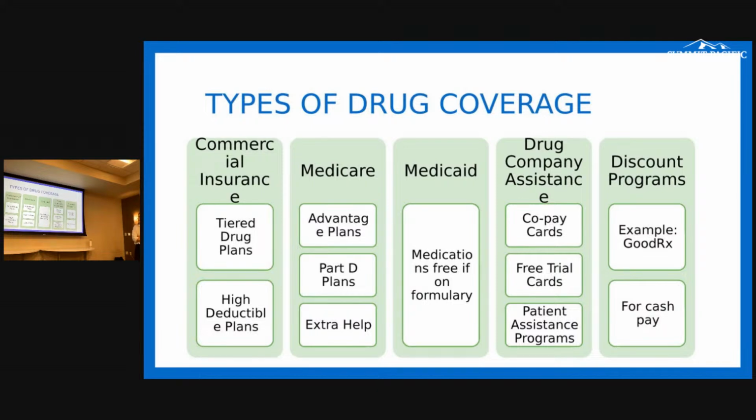So a lot of people forget, they just get their Part A and B and they don't get any drug coverage because they don't realize that A and B doesn't cover drugs. So if you have prescriptions and you're on Medicare, you're going to want to get an Advantage plan or a Part D plan if you're on a lot of prescriptions that you want help paying for. There's drug company assistance programs. So every brand name drug, that drug company often has some sort of assistance program.